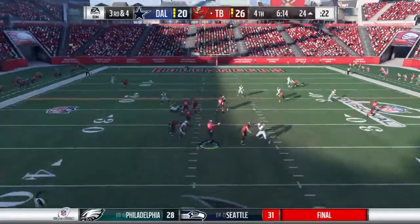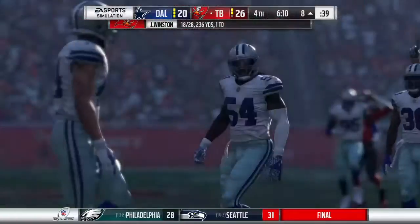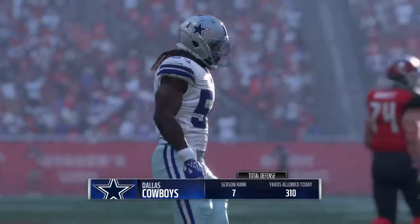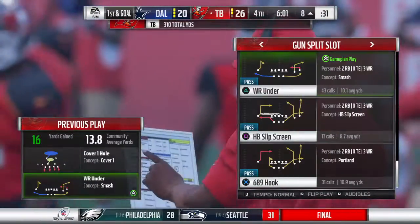Winston from the gun on third down. And this is caught at the 8. And he's got the first down as he gets it to the 8. They're able to convert on third down, and that sets up a first and goal.